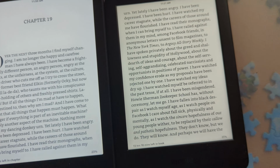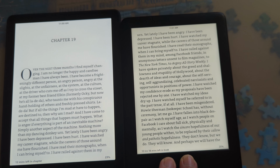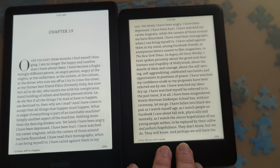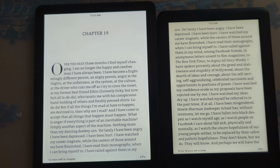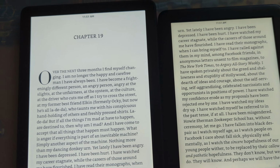Now, as my running theme is that this one is good enough for the average person, the person that doesn't read a ton, that just wants to get into it. This will probably be fine. But if you're like me, you love reading and you want an e-reader, do yourself a favor and get this one because the added crispness of the text makes a tremendous difference.